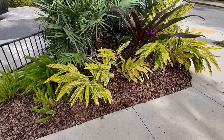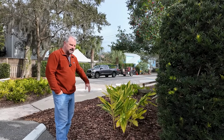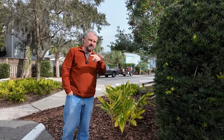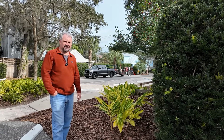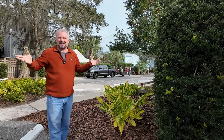There's some of these up in a corner area there. If we're in a protected space, we can actually grow this plant in our area. And in fact, several of the things that are right here in this little section that I just showed off are hardy up into Zone 8A, where we are in Raleigh, North Carolina. So there you go. There's some of the interesting things that we see down here in the Saint Augustine area.